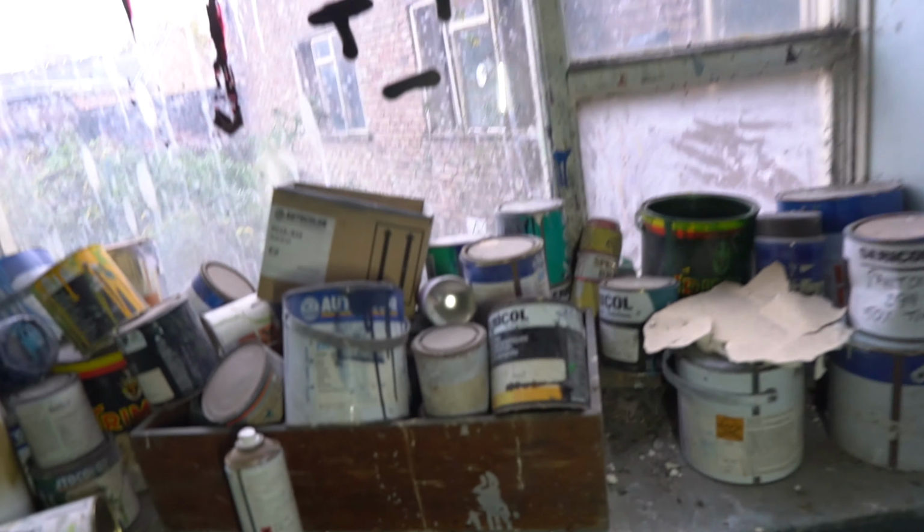More paint. There's just paint stacked up everywhere. I'll look up these stairs, see if they lead back to where we were. Yeah, the stairs just lead back to where we were. I never had a look in this room.